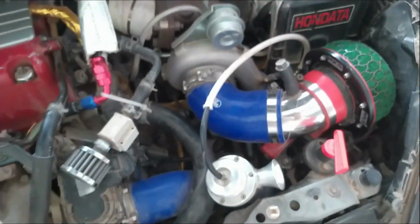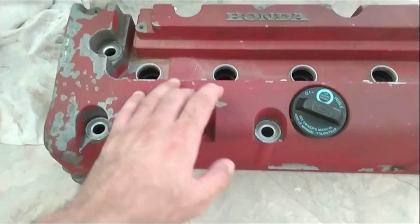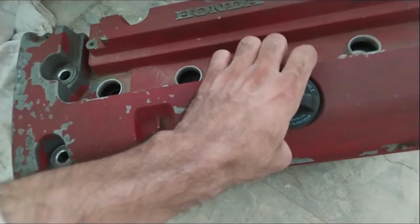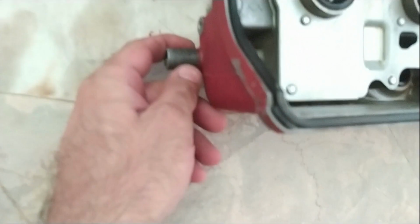So what we will be doing is, I have a spare valve cover with me. So here is my K20 valve cover, with faded paint, but it will work. After I weld the flange, I'll repaint it. So let's have a look at how this Honda valve cover breather system is leading.